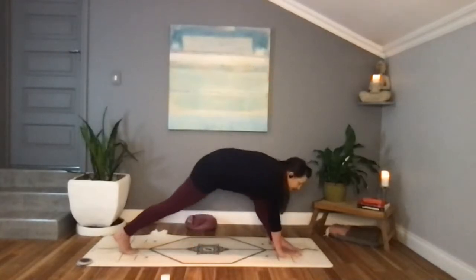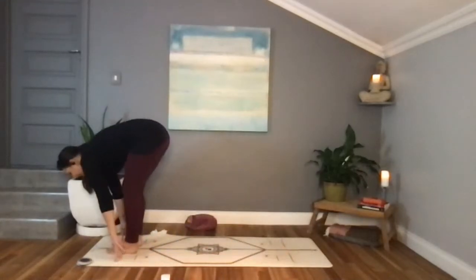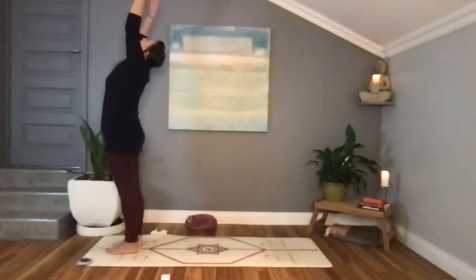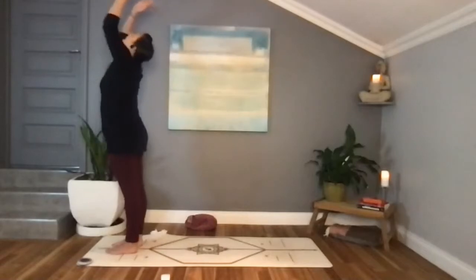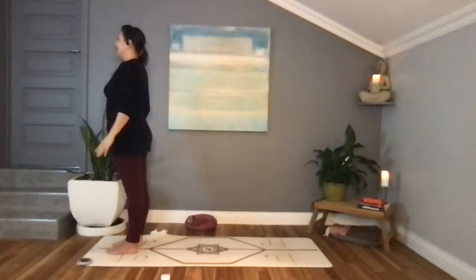Beautiful, bring your hand to the mat and step your right foot forwards. Inhale, reach up, arch back. And exhale, release.